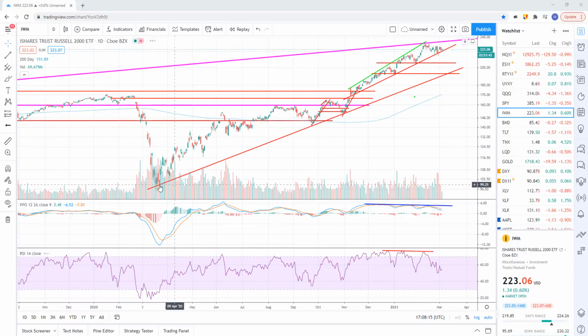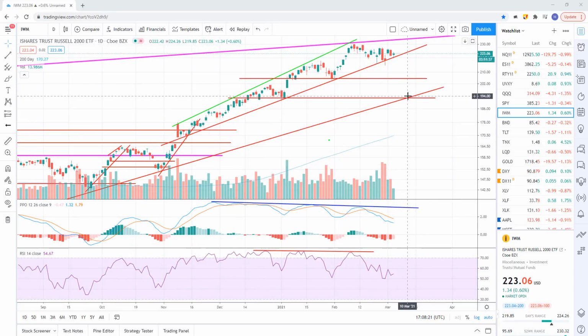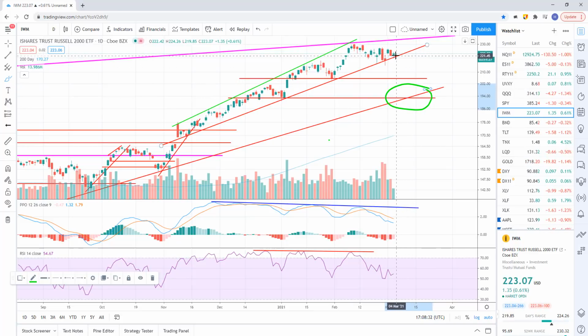That has trendline support coming off the March 2020 lows, had a reaction there, and so that should act as support. It also has some horizontal support right here. So I suspect this area would prove to be the next level of support if you get that impulsive breakdown.